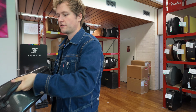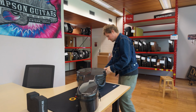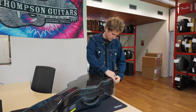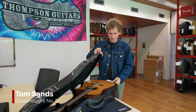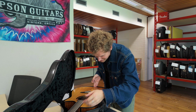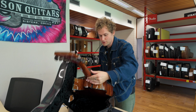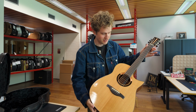The next boutique builder is Tom Sands, another name that I have never heard of. I saw a picture of this one on our website and it looked really promising. Dreadnought number 8 from the 2000s, from the zeros. You can see this right away. It also says on the label on the inside, apprentice to Erwin Somogyi. And you can definitely see that in this guitar design.